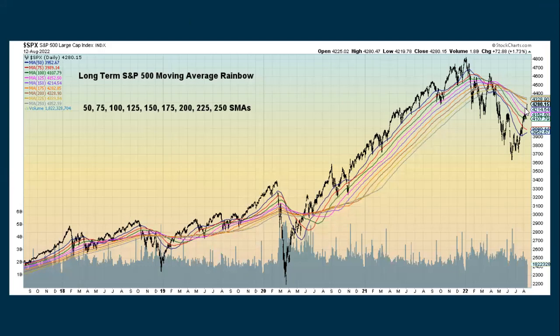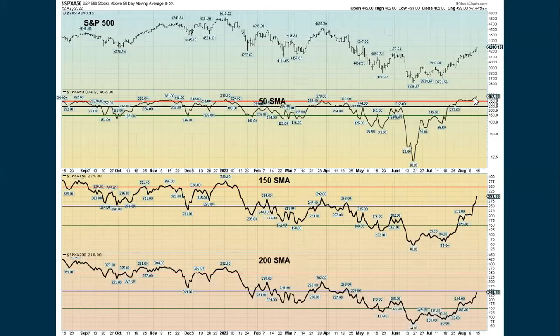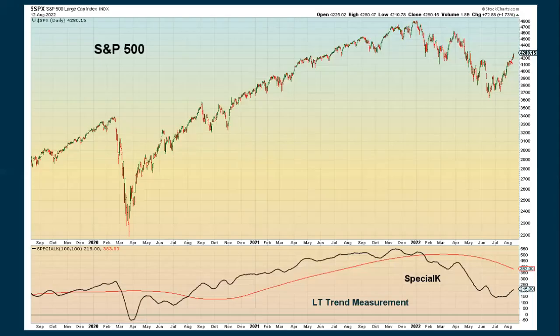I meant to show a different moving average rainbow chart, but I had the wrong one there. But still, can we stay above these moving averages? 50 period looking a little toppy now. 150 still going up, 200. So longer term, we're showing some improvement, but we still haven't really got above that 200-day moving average.